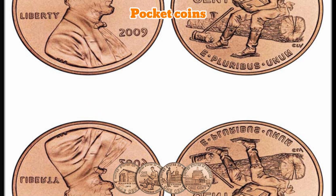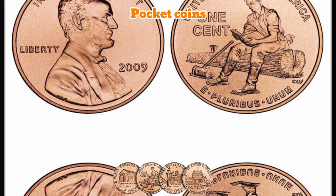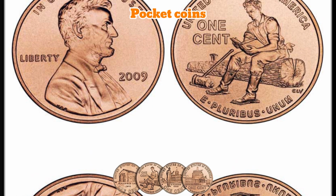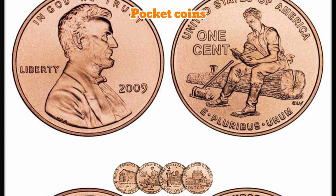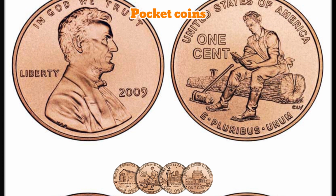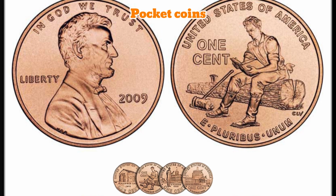Next coin, we're diving into the fascinating tale of the 2009 Formative Years penny, also known as the rail splitter penny. Believe it or not, one of these pennies is worth a staggering $14 million. Let's uncover why this coin is so special and how you might find a treasure like it.